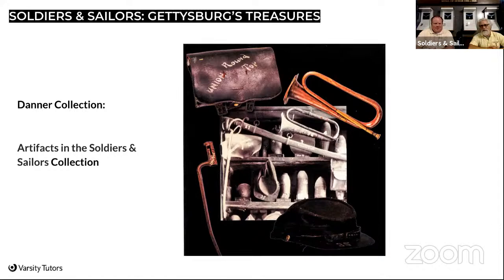So we were very excited because now we know that all these pieces that we have actually came from the battlefield of Gettysburg, and they have this connection to the Danner collection, which among collectors today is the top shelf identified Gettysburg collectible section of Civil War collecting. So I just want to point out for some of our viewers here, the cartridge box at the top, that was used to carry ammunition.